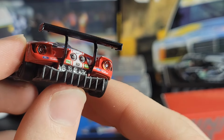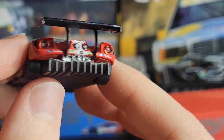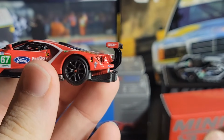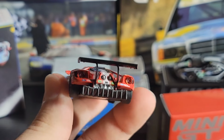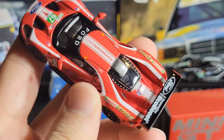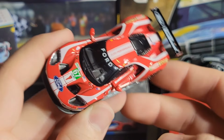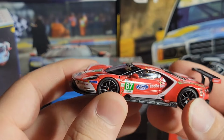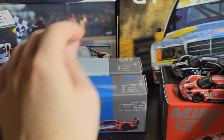There's the back end. Looks pretty good. Same details as the other one with the exhaust, and right above that the rear diffuser. I love how massive the rear diffusers are on these cars. It's obnoxiously big, but it looks cool. It's nice and blocky. But yeah, there is this one, a pinkish red, dull red type of color. Looks really nice. I like it.